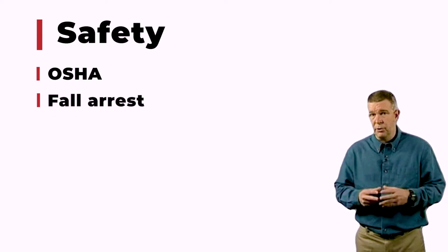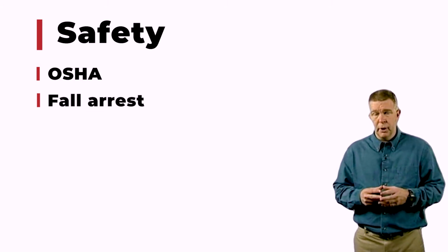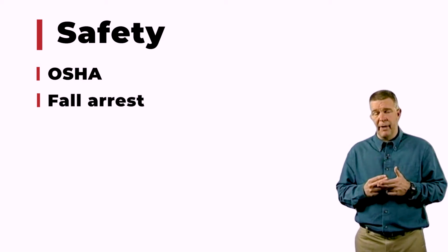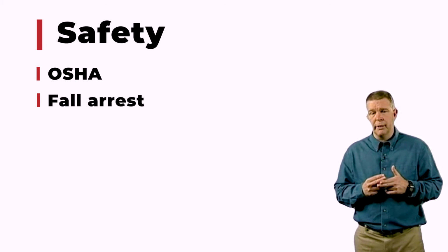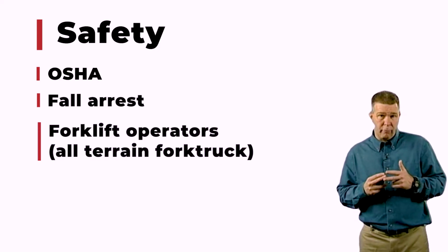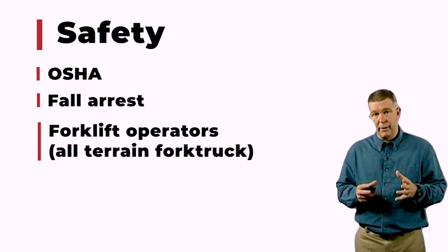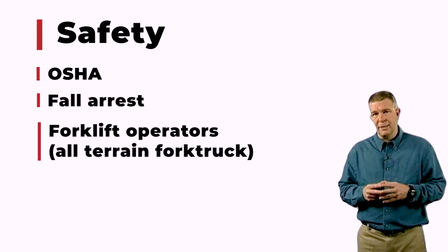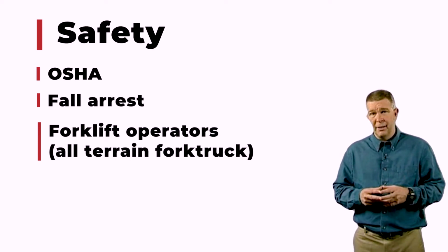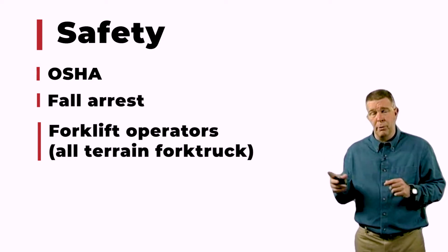Let's face it, we put a lot of SIPs on the top of structures, and when we're putting roof panels on, people fall off roofs. So the fall arrest program is important to take into consideration that it has to be done, and everybody on the crew should go through fall arrest training. In addition, OSHA fork truck or all-terrain forklift operations is required. Not only is it a good idea because it's the right thing to do, but when you start thinking about accidents that occur with fork trucks, which is a very common piece of equipment used in the SIP industry, the vast majority of the people that are getting hurt with forklifts isn't the guy sitting on the forklift, it's the other people that are getting hurt.